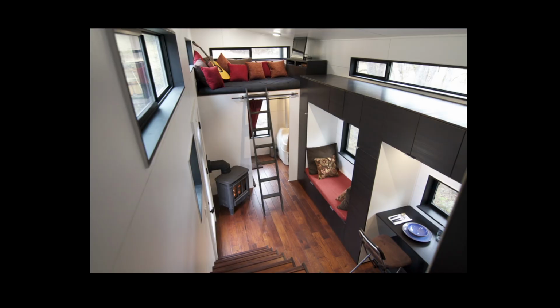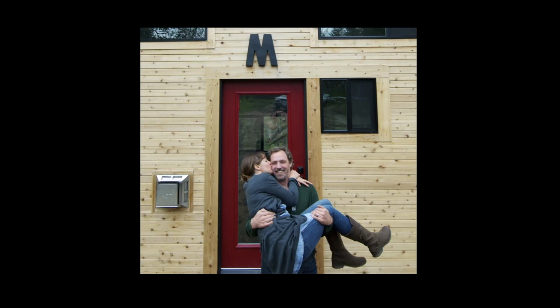Okay, this is a picture of our house. Clearly not a cramped hallway, right? Now, this house not only meets all of our housing needs, but we're happier in this space than we've been in any house that we've lived in our adult lives. And we've lived in some really nice houses.